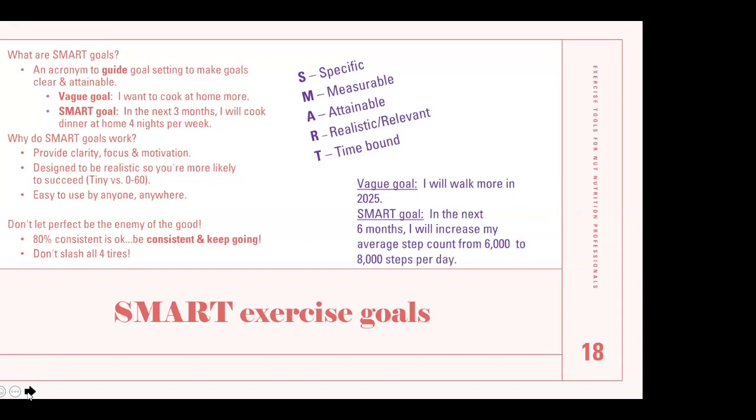Why do SMART goals work? We talked a little bit about that. They provide clarity, focus, and motivation, and they're designed to be realistic, so you're more likely to succeed. We just talked about that, making small incremental habits versus going from 0 to 60 and not being able to accomplish what you set out to do. And I often tell my clients, don't let perfect be the enemy of the good. 80% consistent is okay, but be consistent and keep going.